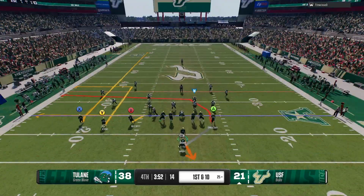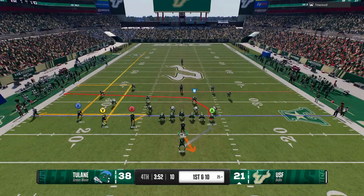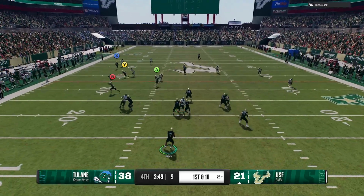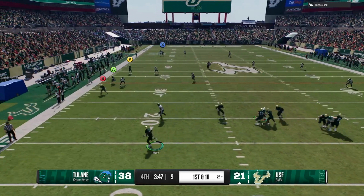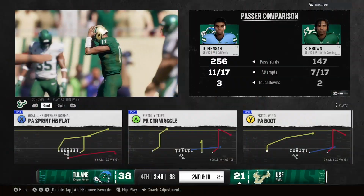South Florida ready to send the offense back onto the field. Wants to throw on 1st down off the play fake. On the move to his left. Couldn't find anybody to throw to. He'll just toss it away.